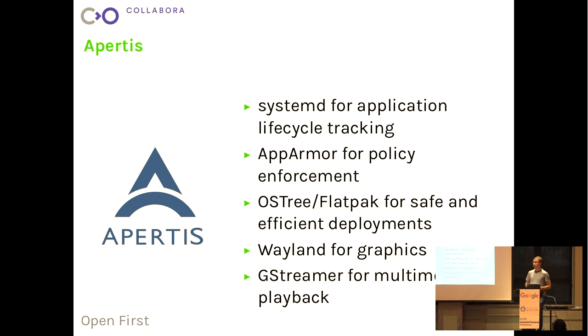We use Flatpak, thanks to Simon McVittie, for safe and efficient deployments of applications in there. We use Wayland for graphics, so there's no more Xorg since, I think, last year. And obviously, we use GStreamer for multimedia.